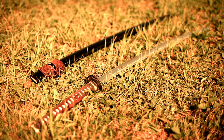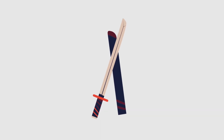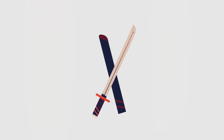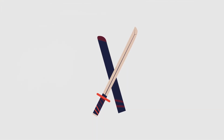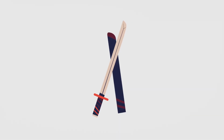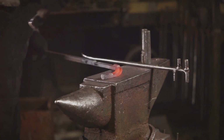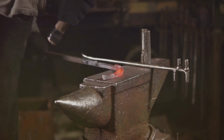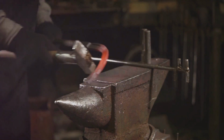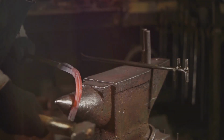Section 3. Katana, the honed soul. No weapon embodies the spirit of Japanese blacksmithing more than the katana, the single-edged curved sword wielded by the samurai class for centuries. More than just a weapon, the katana was considered the soul of the samurai, a symbol of honor, strength, and artistic beauty. The creation of a katana was a sacred art, a process imbued with ritual and tradition, requiring not just technical skill, but also a deep spiritual connection between the swordsmith and his craft.